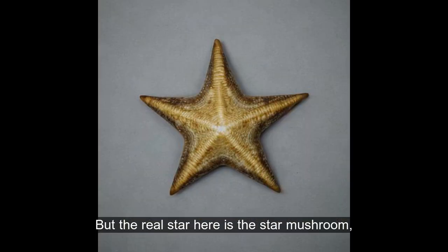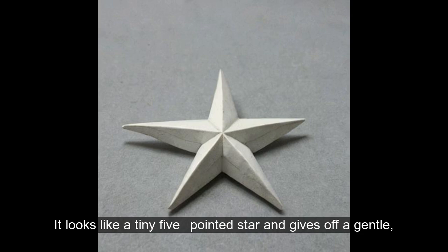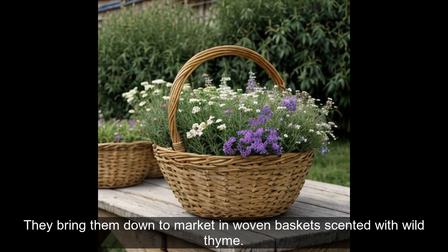But the real star here is the star mushroom, an elusive fungus that grows only in Thalassia's foggy highland. It looks like a tiny five-pointed star and gives off a gentle, pale glow when cooked. Harvesters climb misty slopes before sunrise, gathering clusters of these mushrooms where volcanic ash meets cool mountain air. They bring them down to market in woven baskets scented with wild thyme.